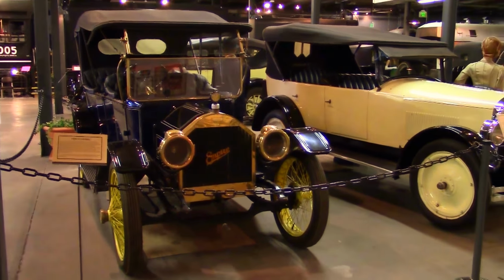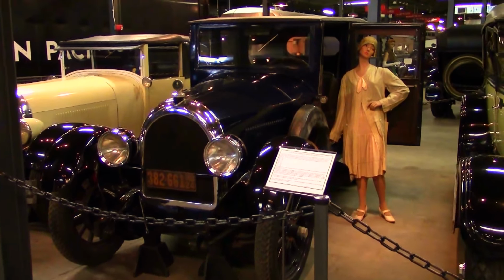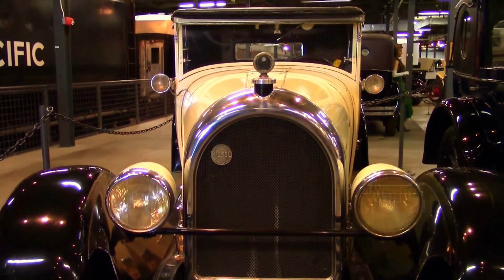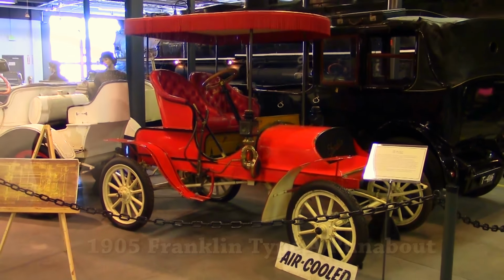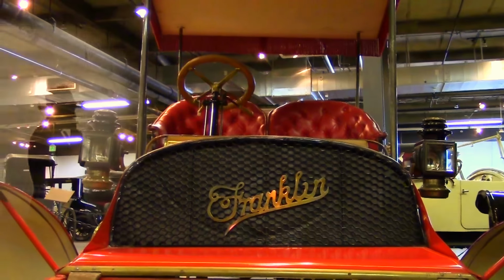They got so much stuff. You look over there. Train, entire train. She doesn't look too pleased. This one has air conditioning. A 1905 Franklin Type A runabout. These cars seem to be getting older.